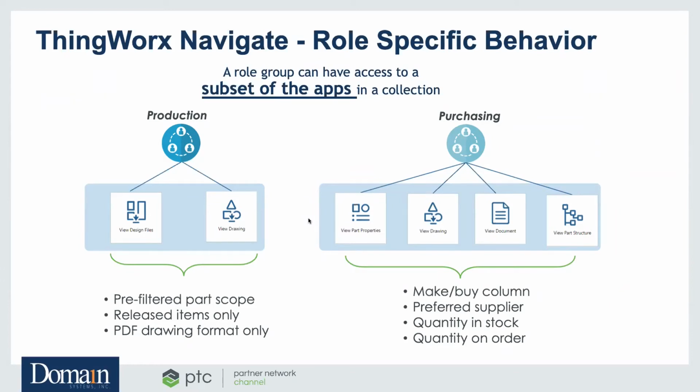And then purchasing can view part properties, drawings, documents, and the product structure to help them in making the make-buy decision, as well as identifying preferred suppliers, quantity in stock, and on hand, that stuff. So anyway, I wanted to set that off as a starting point.